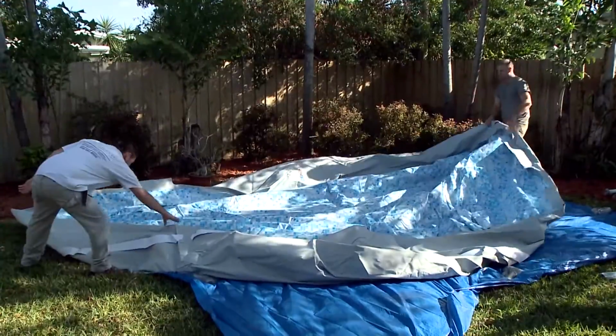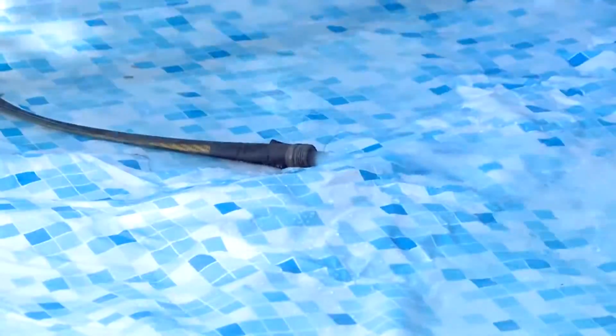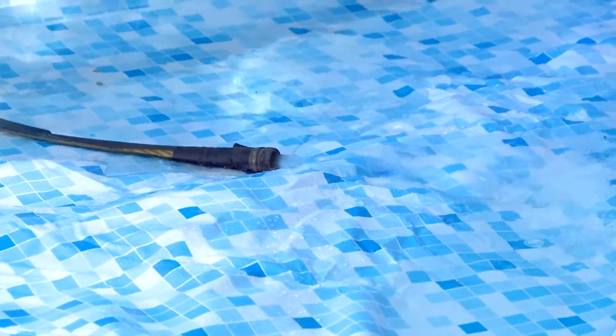Some of the best advantages of above-ground pools versus in-ground pools is that they're inexpensive and they're really easy to set up. It takes them about 45 to 50 minutes to set up. You add in your water, put in some of the pool chemicals and conditioners that you can find at your local pool supply store. And one of the best things is that they're not permanent.